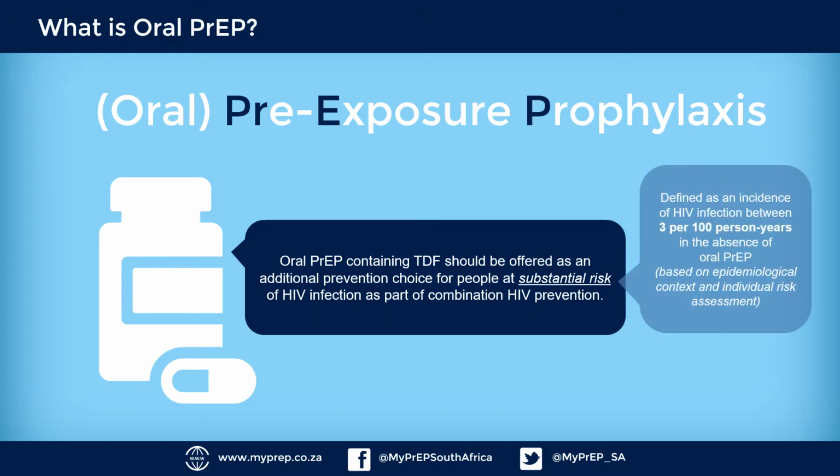The World Health Organization recommends that oral PrEP containing tenofovir should be offered as an additional prevention choice for people who are at substantial risk for HIV as part of a combination prevention. They define substantial risk as a population group with an incidence of HIV infection of about 3 per 100 person years in the absence of PrEP. This can be based on the epidemiological context or on an individual risk assessment.